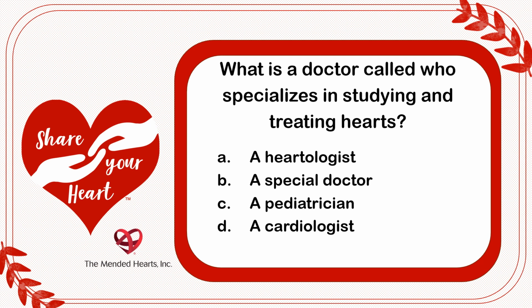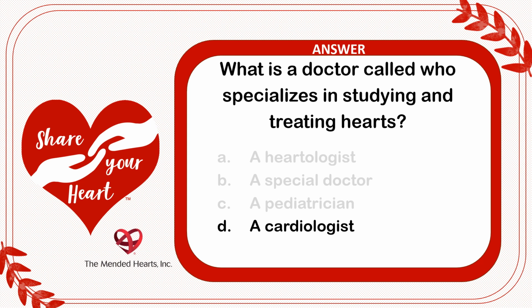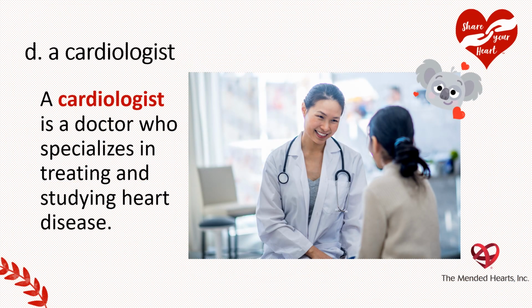Question: what is a doctor called who specializes in studying and treating hearts? A heartologist, a special doctor, a pediatrician, or a cardiologist? If you said a cardiologist, you are right. A cardiologist is a doctor who specializes in treating and studying heart disease.